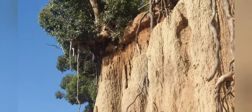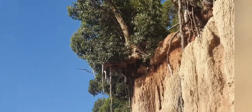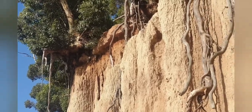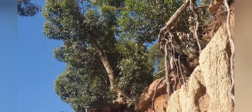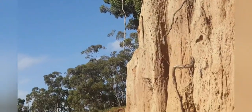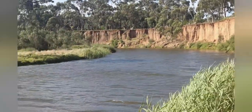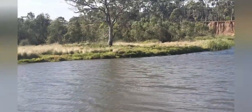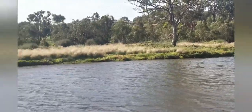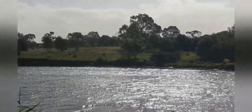And you can see that tree there. It's going to fall down probably in a few years' time as erosion keeps taking that soil. And this goes all the way around, and that finishes somewhere over near the house. And if we turn around this side, it keeps going around down the river.